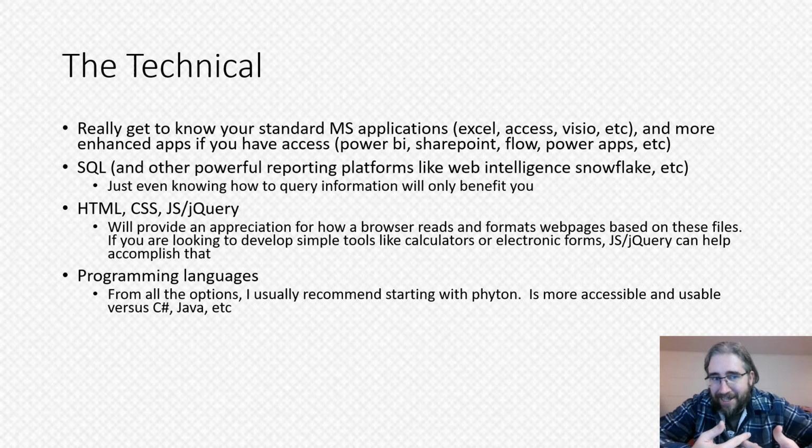Getting a little bit more technical, so I put SQL for reporting. And there's also, based on SQL, a lot of powerful reporting platforms out there, Web Intelligence, Snowflake, there's a number of these. So I just feel like even knowing how to query information and work yourself through a database and tables and things of that nature, it's only going to benefit you. Just not going to hurt. Kind of using that as the foundation level.